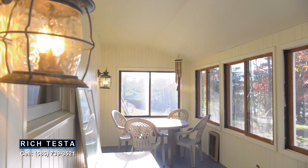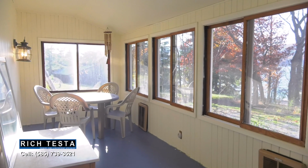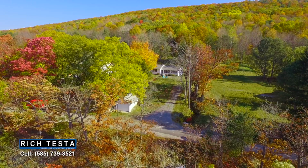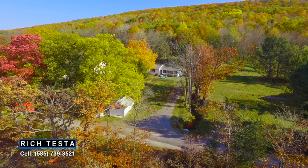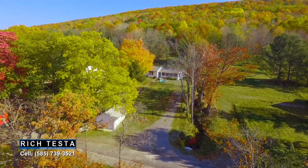This spacious front porch is great for entertaining and to take in those beautiful lake views. This property is situated on an acre lot with great privacy and room for expandability.